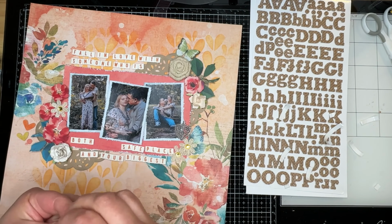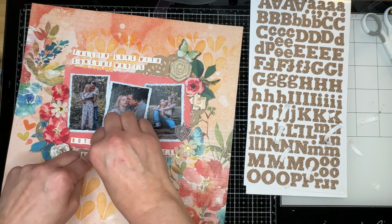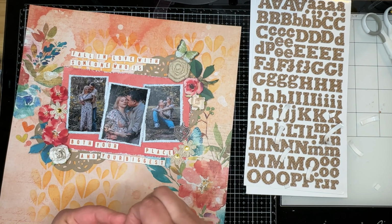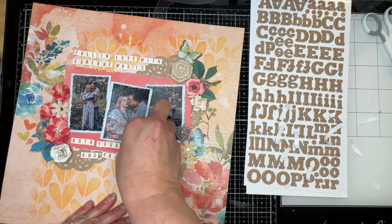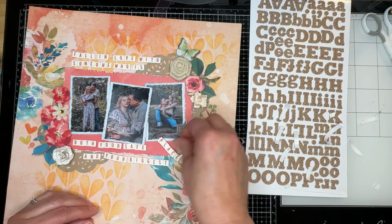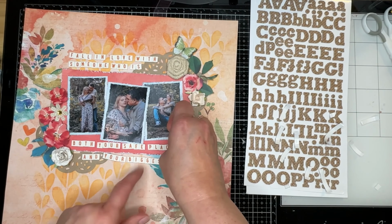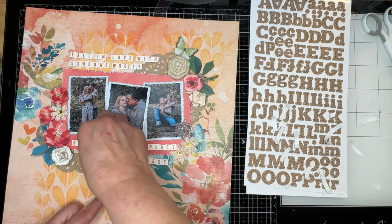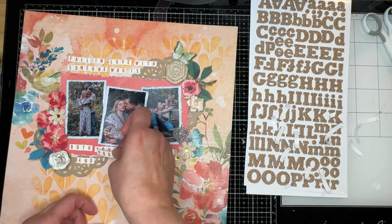On the back of it, I will probably write that they are anniversary photos. And I'll also stick the quote on the back because I printed it out from Pinterest and it has the author's name, which I'm not placing on the front of this layout. So what I'm doing here is peeling off the back of the foam tape and getting the words to this quote down onto my layout.